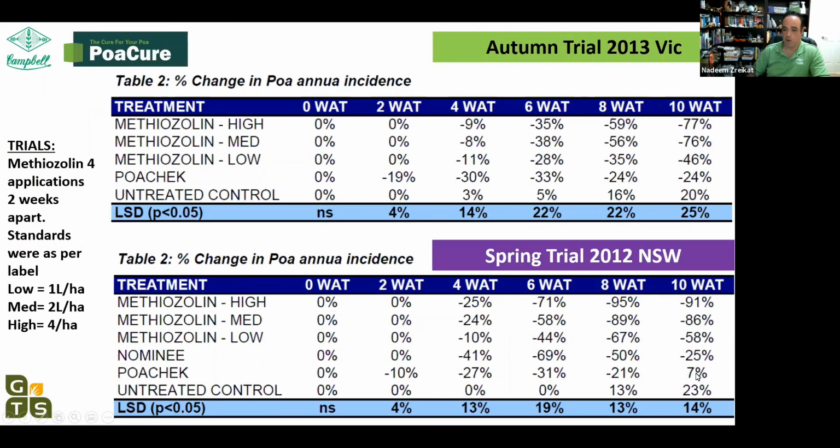Nominee and PoaCure actually increased the amount of PoaCure there. So yeah, that's the thing there. This is not giving obviously the full picture of it. That's why I'll go into the research permit trials. But I want to show you some of the replicated work that was done very early on.